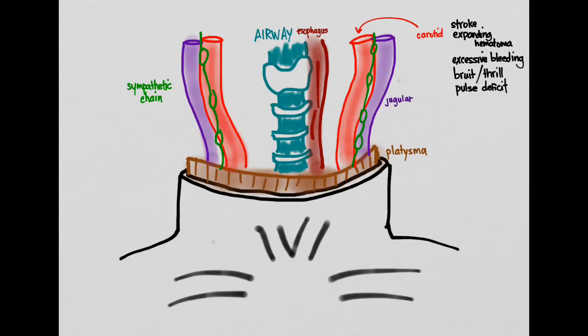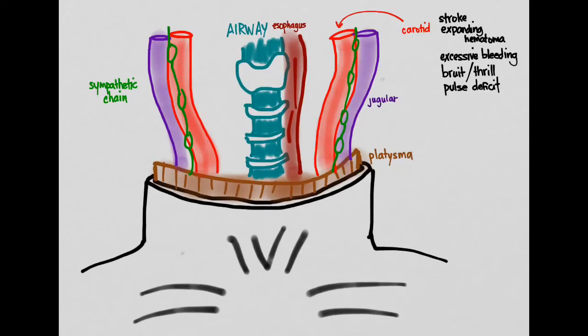Or if you nail one of the subclavians as well, you could get a pulse deficit from one side to the other side because you're going to lose blood on the injured side, so that pulse will be weaker. So that's what happens with carotid injury.